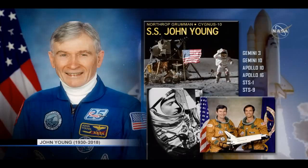John Young also flew on the maiden flight of the space shuttle in 1981 with Bob Crippen on STS-1 and completed his time as a NASA astronaut with STS-9.